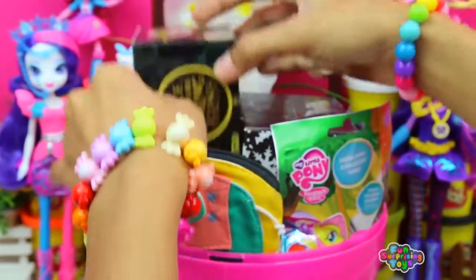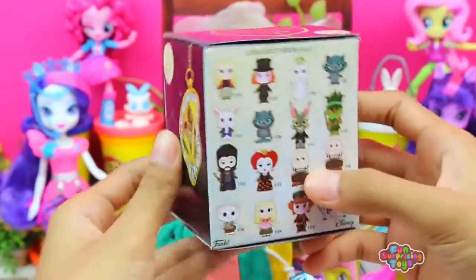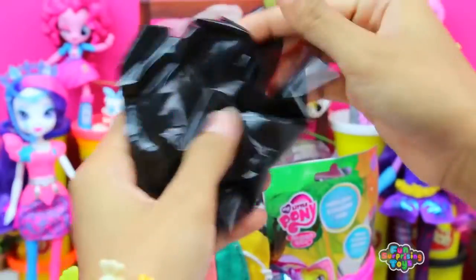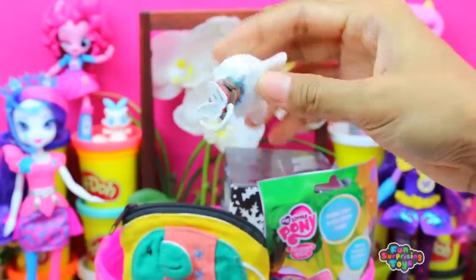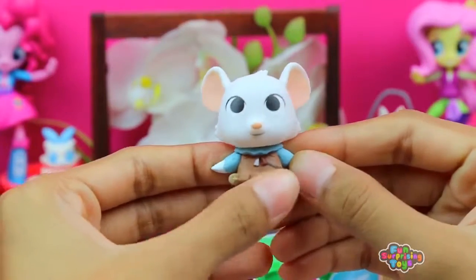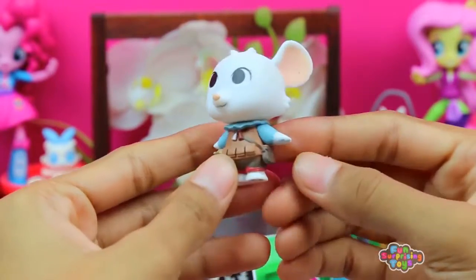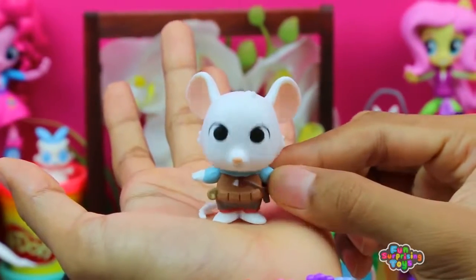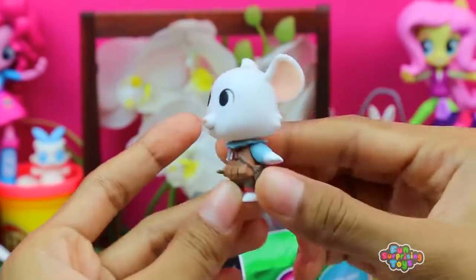What else? We got Alice Through the Looking Glass Mystery Minis Blind Box. Who could we get? Cut it open. And we got the Dormouse. This is our lucky day. The chance to get her is 1 out of 36. Can you imagine? This is like getting the Joker in a deck of cards. Thank you so much for paying us a visit.